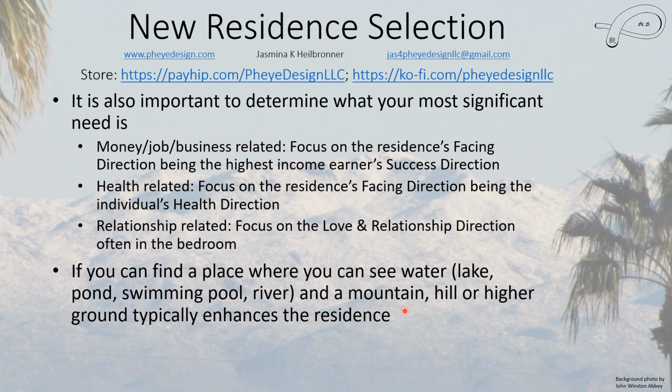And every place will have some sort of higher ground, unless you live on the mountaintop and every other mountain surrounding you or every other hill is lower than where you are. Then you won't have this. But 99 point something percent of places will have some sort of higher ground.